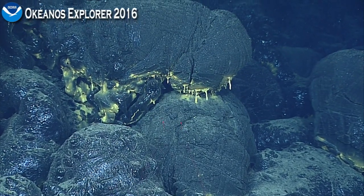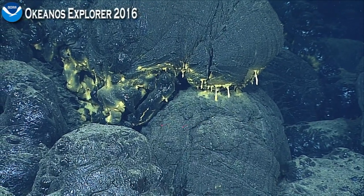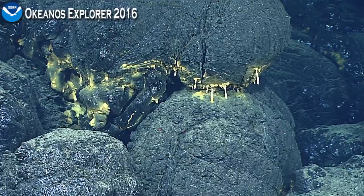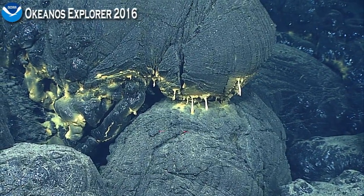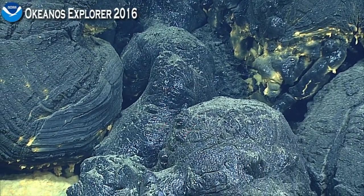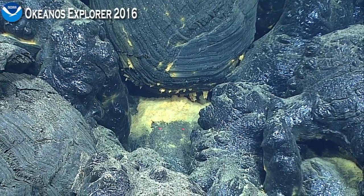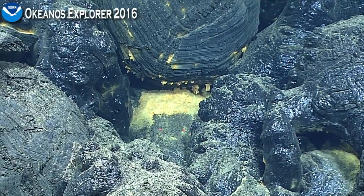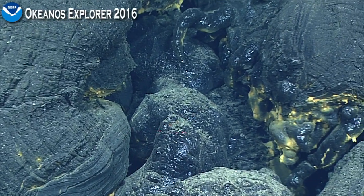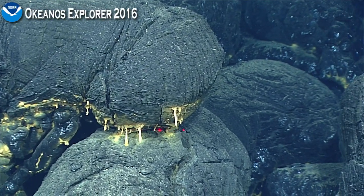Wow, look at these, again, more of these little rusticles, and they're sitting on super glassy lava. As we zoom around this area, you can really see the different formations that the lava takes as it extrudes from the seafloor and cools. And now, again, we're looking at this iron mat with these little rusticles. And the biologists seem to be unsure whether these are microbially mediated or not.